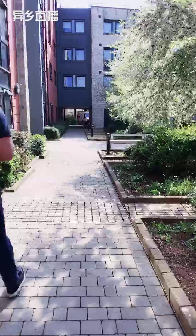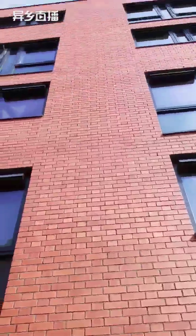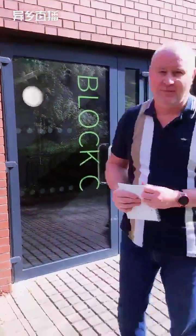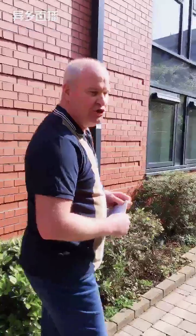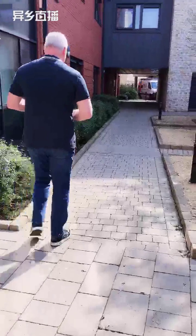If you can see and hear me, this is Block C. This is a 4-storey high block, and this is just by itself. Right. Now we're heading into the biggest block where we'll be able to show you a room, which is our B block, which is our largest block out of the 3.